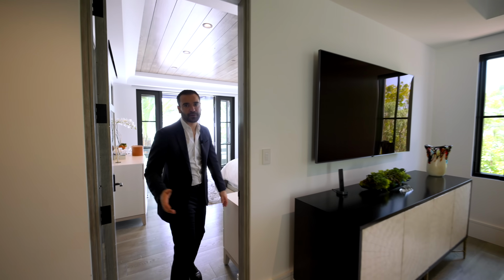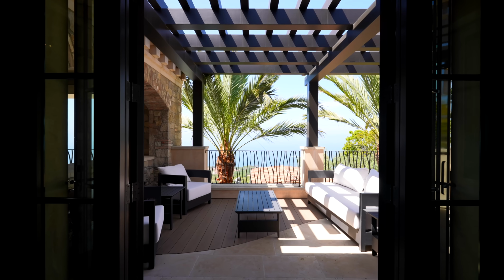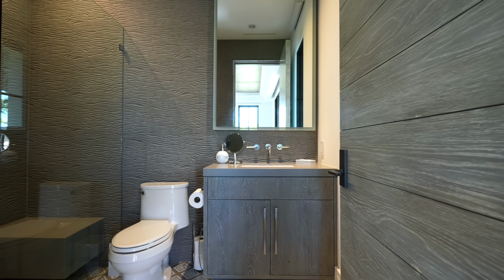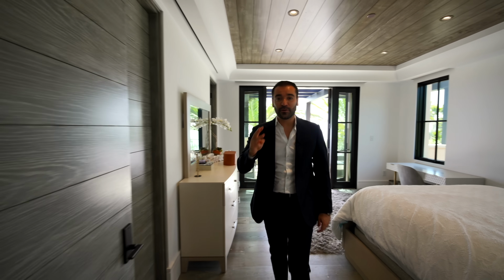Before we go check out the primary, obviously, we gotta check out this room. Queen size bed, French doors open up to a really nice balcony that looks down to your backyard, as well as these amazing views. Full bathroom here, definitely good size. And yeah, that's it for the third guest suite.